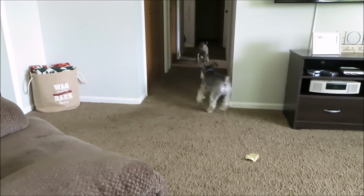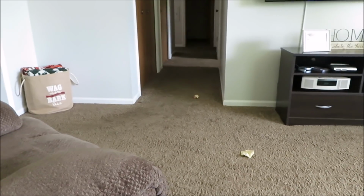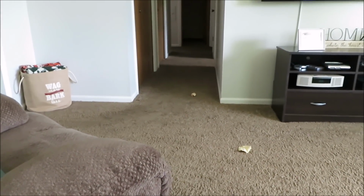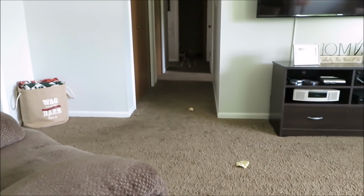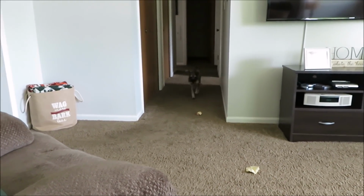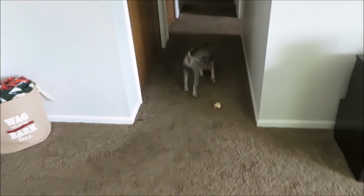Oh, look. Magnum's like Mozzie. Mozzie and Magnum both love the other dogs to chase them. I mean, they just love it. He's probably hiding under my bed right now. Let's go see before I let you go. Let's go see what's going on in here.